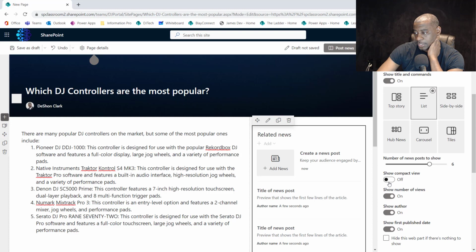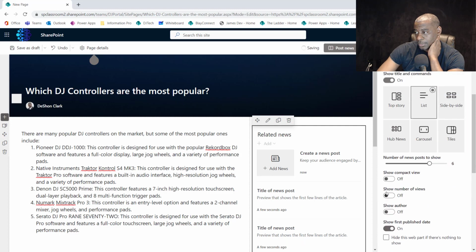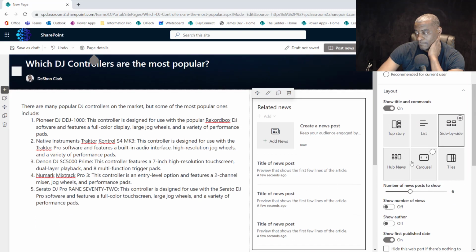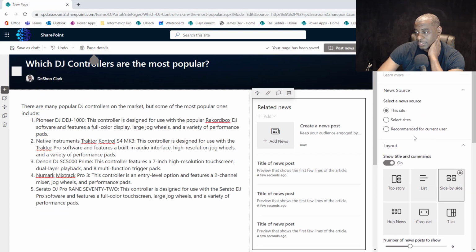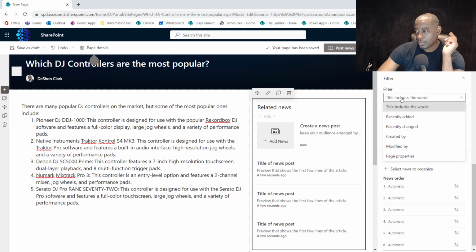Let's do six at a time. We can play around with this. Show number of views is not important. Show author is not important. Side by side. How does that look? Okay, I think this is fine, and it's going to be this site. But we want to filter on something.